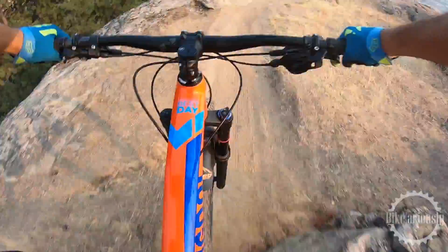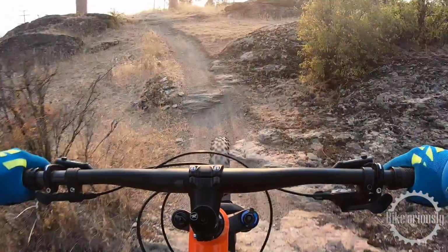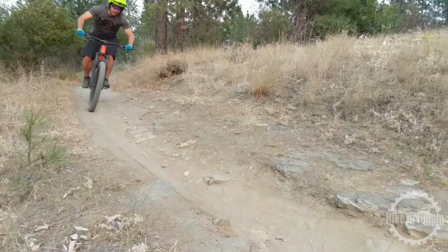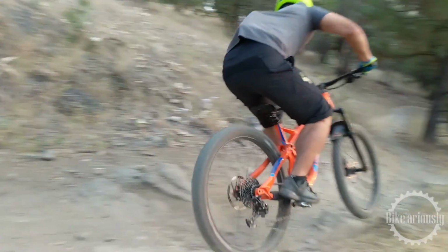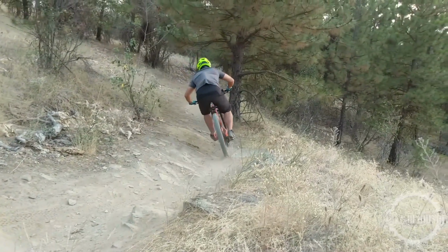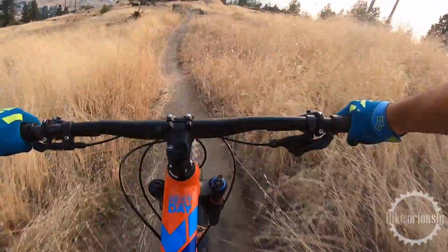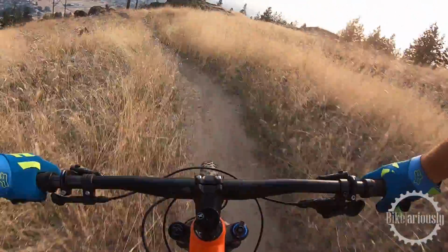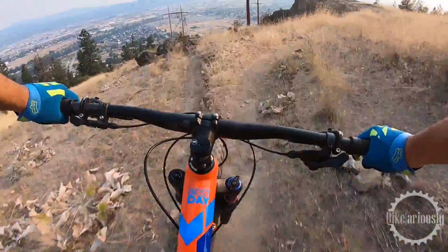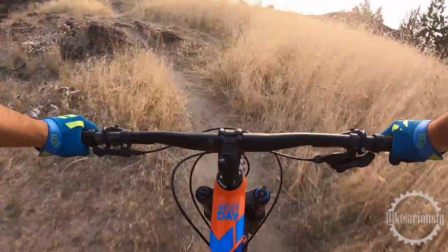Feels pretty bottomless. It doesn't feel overly reactive like some suspension systems do. It kind of just feels muted, almost like a VPP system does, but it doesn't feel rough, and you're not getting kicked around very much. I've never ridden a Yari before, but overall I'm impressed with it.